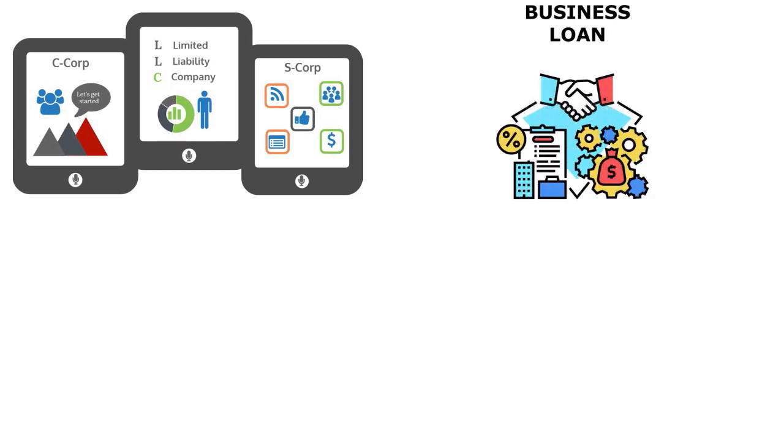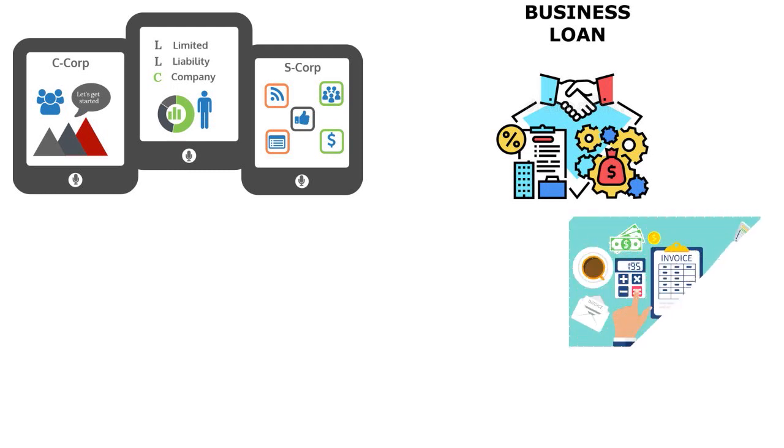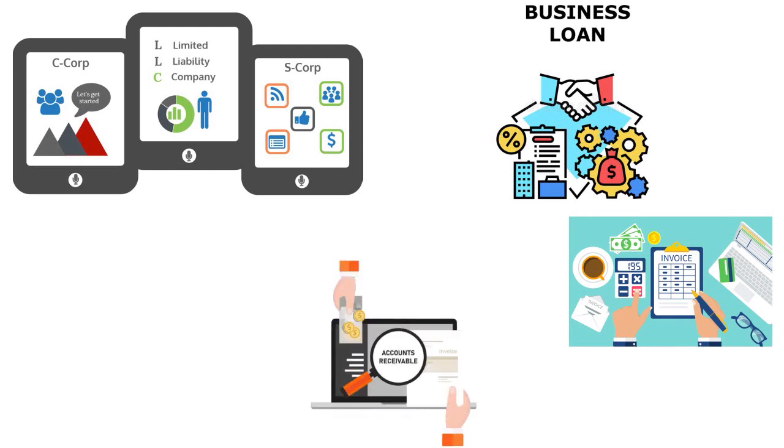One thing you also need to understand is that when we speak about no doc business loans with EIN-only, we are actually speaking about things like invoice factoring, invoice financing, accounts receivable financing, merchant cash advances, business cash advances, right? I'll go a little deeper later on about that, but I just want to give you a foundation for today's conversation.